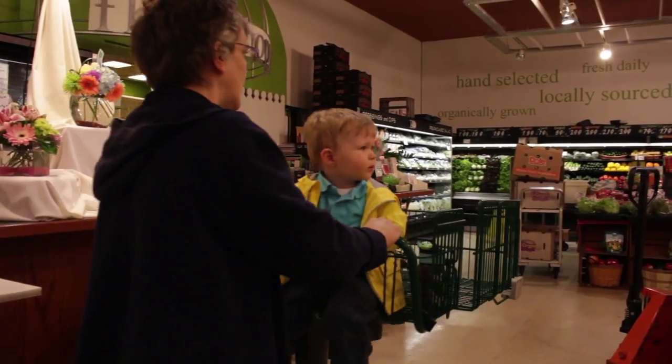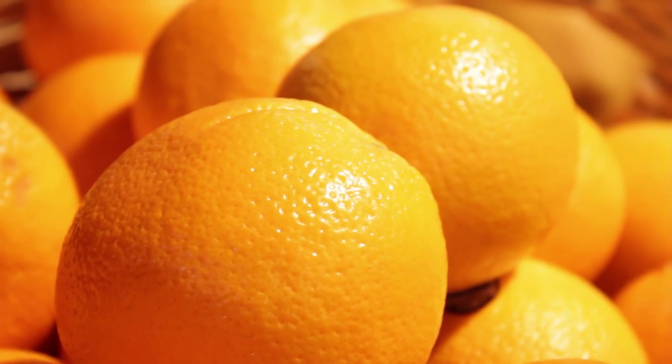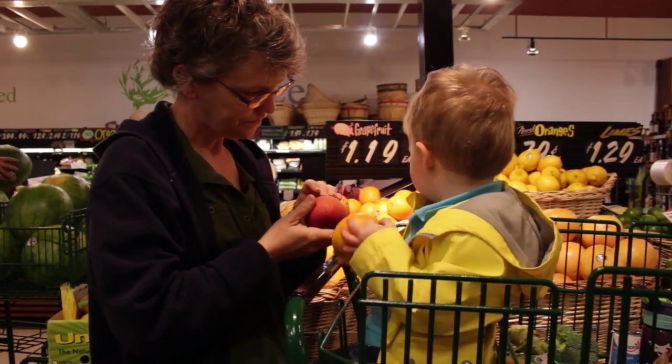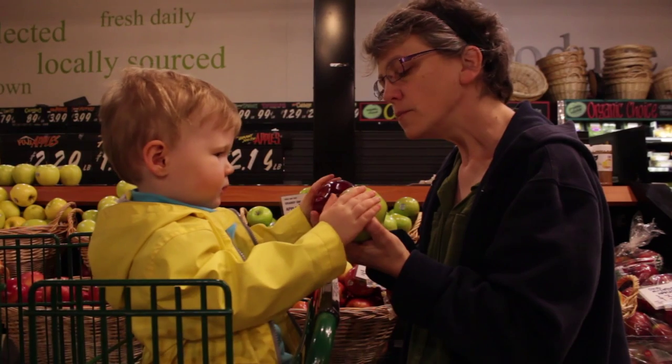As you're heading into the produce section, you see all the different colors, a lot of different textures. Hand them, say, a peach and an orange, and talk about the difference in the way they feel, just saying the names, talking about what you want to have for dinner that night. Using those descriptive words and noticing the differences are really good for them as they're getting ready to learn how to read.